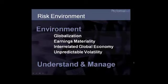Ultimately, what does this mean? It means that forecasting exchange rates is extremely difficult, and that companies need to find ways to understand the exposure that they have and manage the associated exposures.